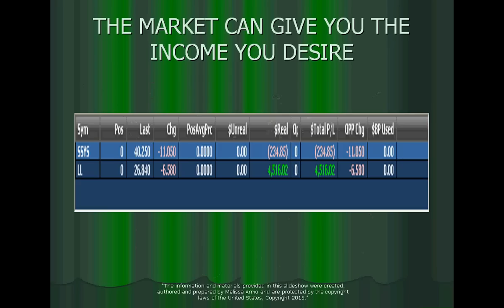I'll go over it. But even if you only took half the size in the trade I made today, you would have made over $2,000 in one trade in less than 30 minutes. Okay? And many people will be happy just making $500 a day. I talked to so many traders, they would just be happy to make $500 a day, which basically equates to $10,000 a month, which is 100 grand a year.